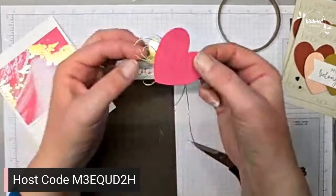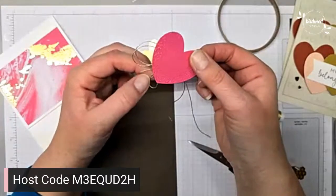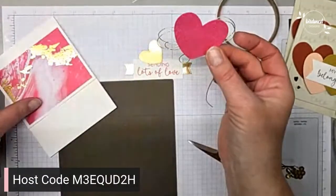Okay, now I'm not going to pull my tear and tape apart. I'm just going to leave it like that, just holding these threads in place. Okay. Oh my gosh, how cute is this, right? Just a little gold twine.